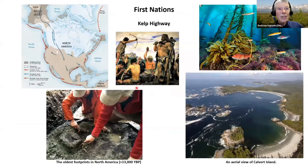Before we get too far south, it's probably worth thinking about the human history on the island.